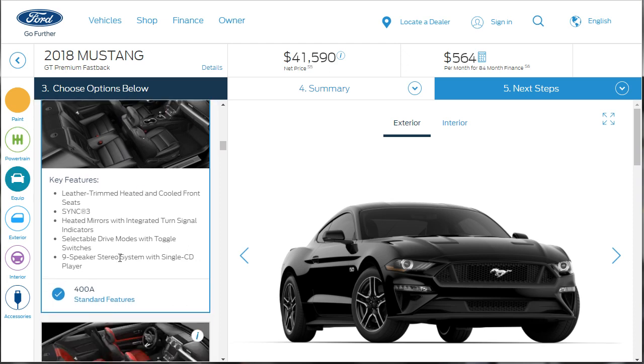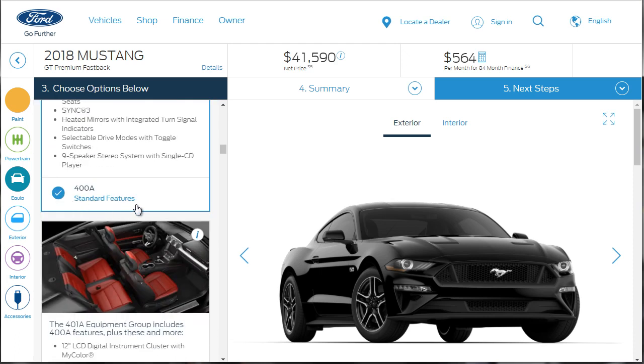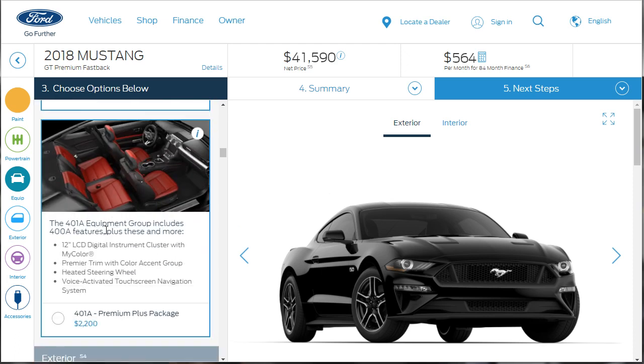So key features like we went over just a few minutes ago. The addition to that would be the 9-speaker stereo system, which I did talk about in the beginning. That's included. That's a standard feature. Then you've got this 401A equipment group, and that gives you the 12-inch LCD digital instrument cluster with my color. I think the digital instrument clusters in cars these days are really cool because you can always reconfigure them, set them up how you like, and I think that's cool.